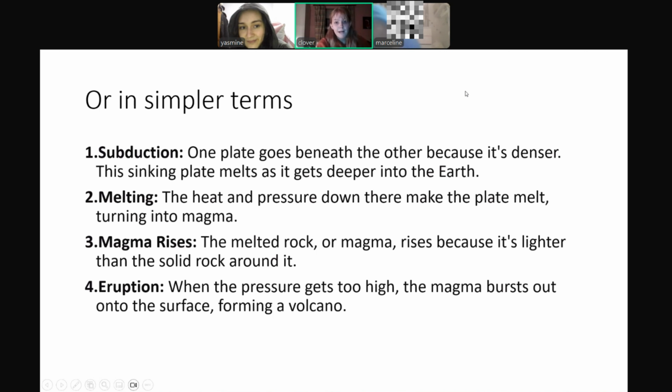Subduction. One plate goes beneath the other because it's denser. The sinking plate melts as it gets deeper into the earth. Melting. The heat and pressure down there make the plate melt, turning into magma. Number 3, magma rises. The melted rock or magma rises because it's lighter than the solid rock around it. Eruption. When the pressure gets too high, the magma bursts out onto the surface, forming a volcano.